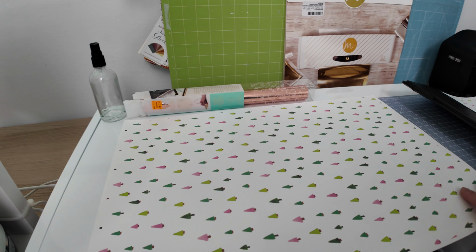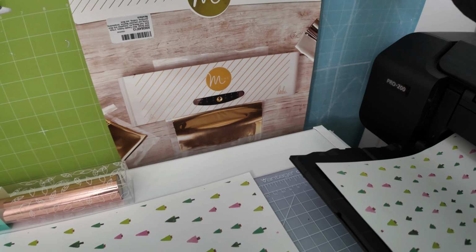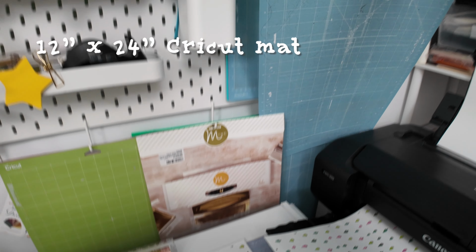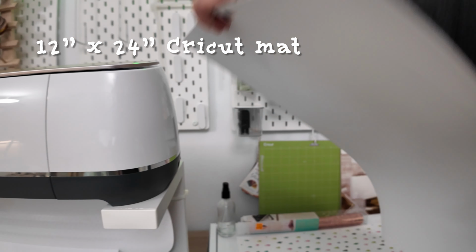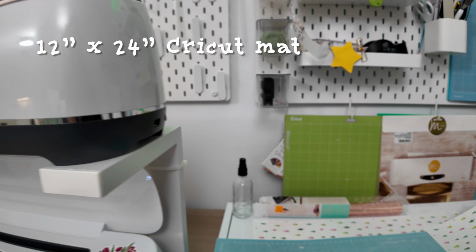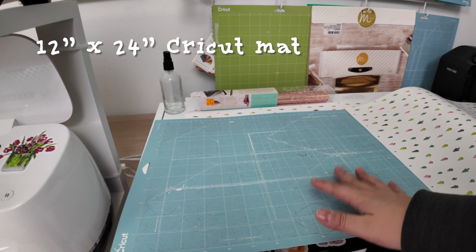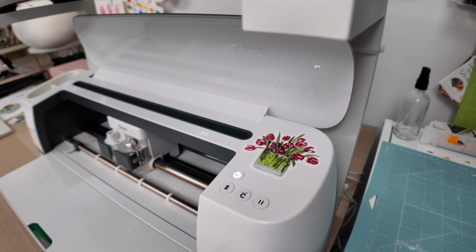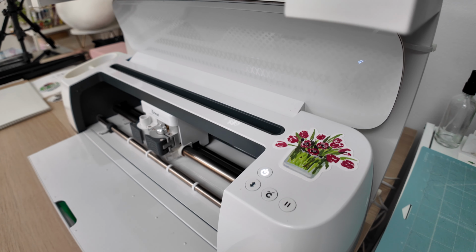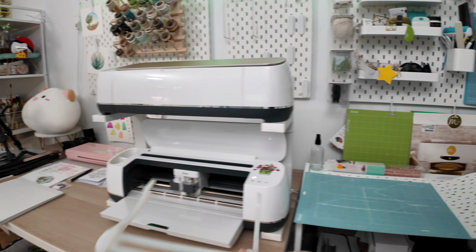Because this sheet is super long, I have to use the extra long Cricut mat. The Cricut mat comes in 12 by 12 or 12 by 24. So I use the 12 by 24, obviously. And then because this is also really long, I have to add an attachment.